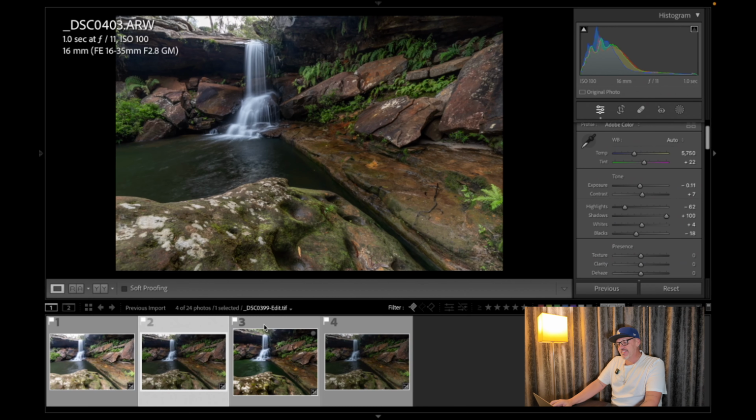I'm not in my usual studio location. I'm on the road at the moment, so I'm on the laptop. Let me show you how I put this one together. All right, let's have a look here.